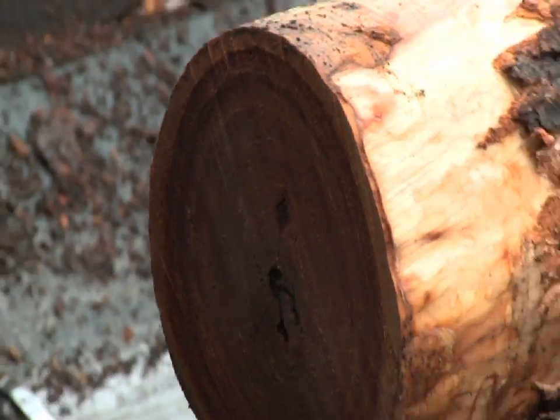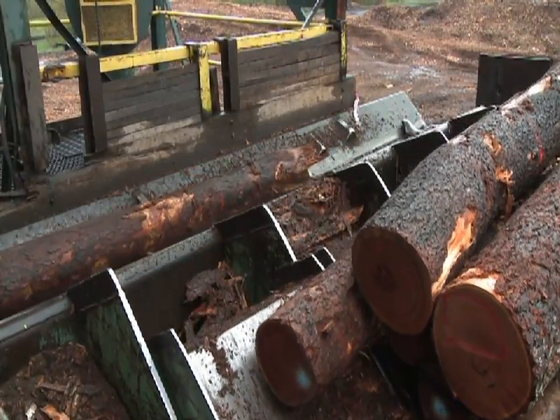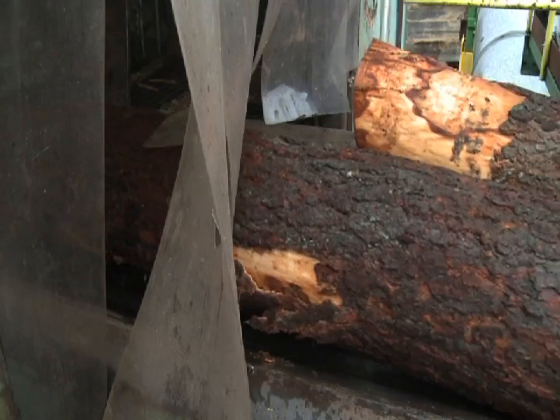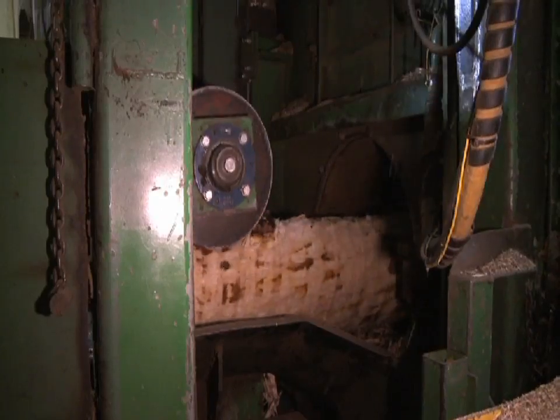Logs are dumped on an in-feed deck where they are automatically singulated to feed into the debarker. The 30-inch ring debarker has 5 rotating steel fingers that peel the bark from the stem, following the contours of the log, minimizing damage or loss of the valuable inside fiber.